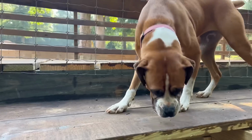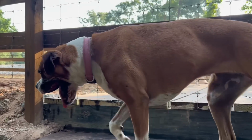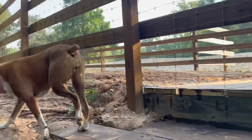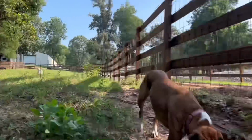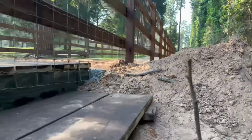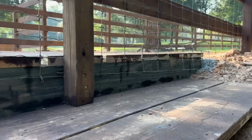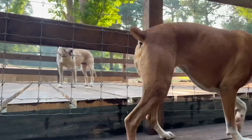You also know we have... That's a goat bridge, Trixie. That's my goat bridge. The goats do come from this side over here, and they like to walk along, and they want to come across that way. So we have a goat bridge set up. Trixie, you like the goat bridge?